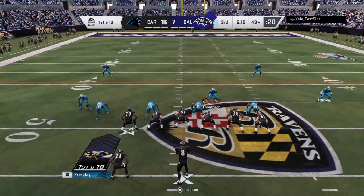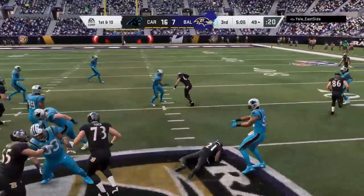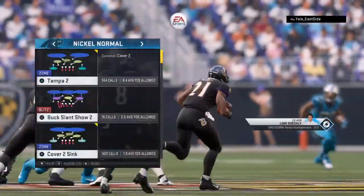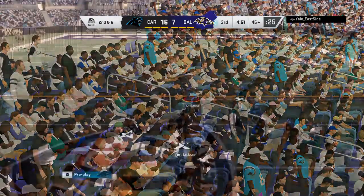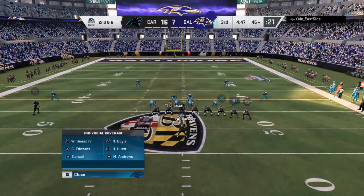So from Panther territory now, it's first and 10 at the 49-yard line. They will get 4 yards here on the first down run, and that'll make it second and 6. Yeah, give him 4 yards there. It'll be second and 6. Following the pickup of 4, here's second and 6.